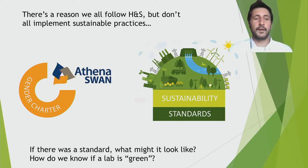When Sally Davis, the chief medical officer, wanted to promote gender equality in the sciences, she didn't say, everybody go figure it out. She said, no, if you don't meet a certain level of Athena Swan, you don't get research funding. Now, for some reason with sustainability, we've completely left it up to everybody to figure it out on themselves. And I think that's got to change.